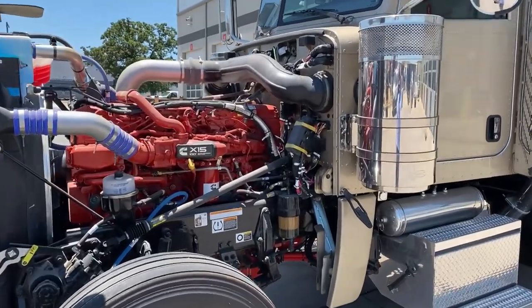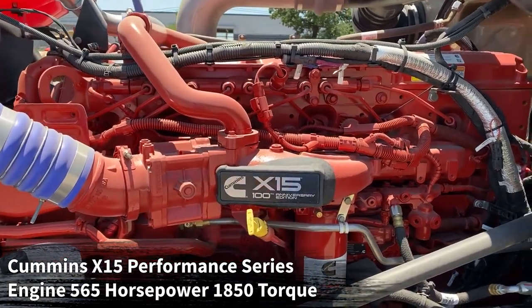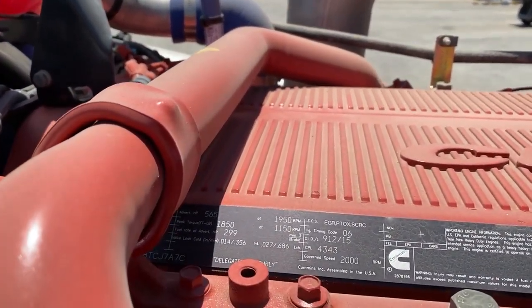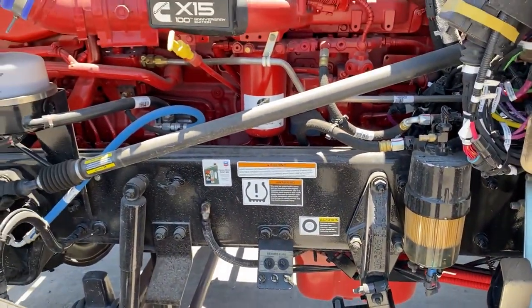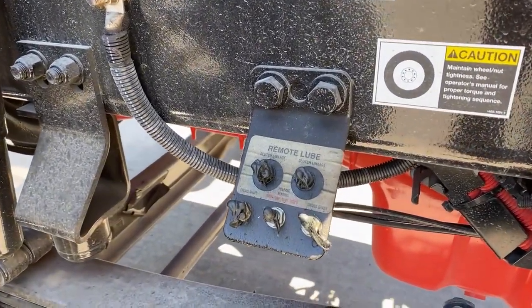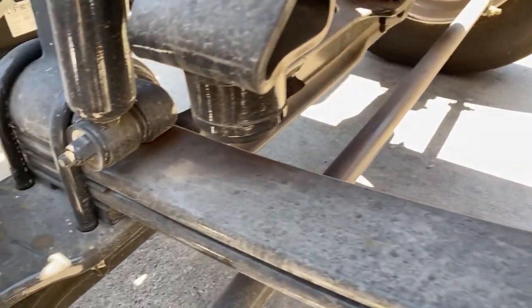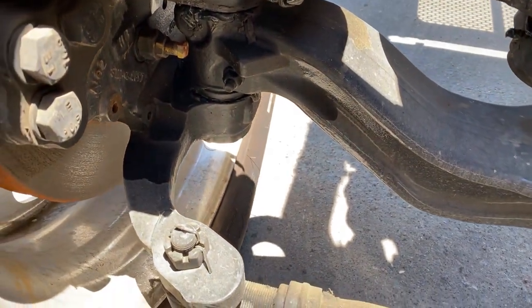You've got a Cummins X15 Performance Series engine, 565 horsepower, 1850 pound-feet of torque. Not sure if you can see that with all the sun glare. All aluminum wheels, all disc brakes, taper leaf springs with your remote lube points and greasable front springs. So look at your disc brakes.